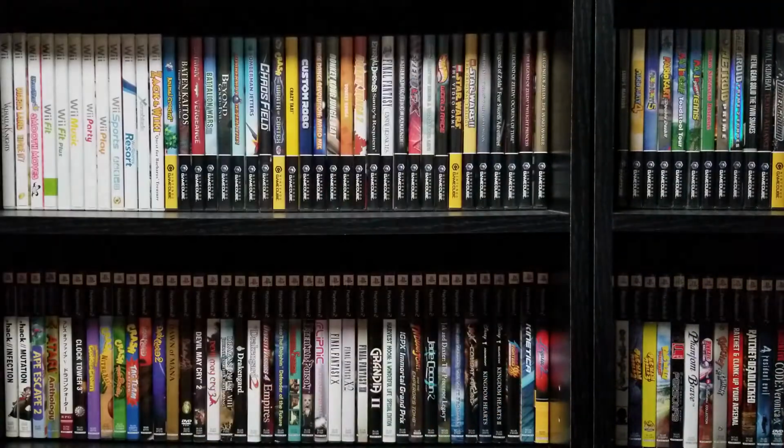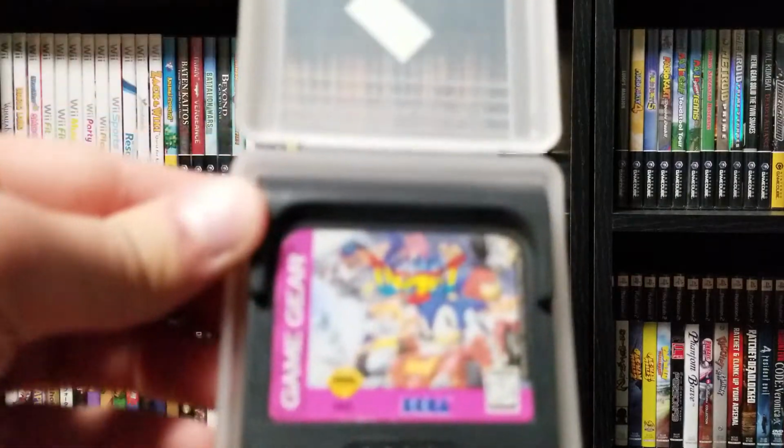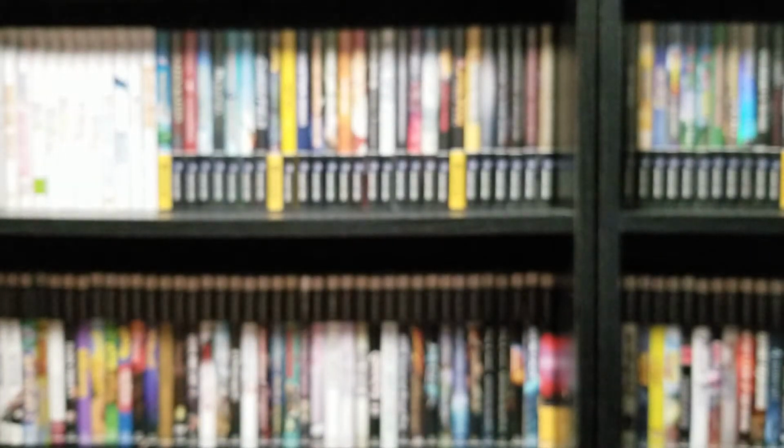Sonic Drift 2, which, interestingly enough, I always thought this game was weird. I'd never played it, but we never got the first Sonic Drift game. It was like Japan only. But we got the sequel, and they called it Sonic Drift 2. How many confused people were out there trying to find Sonic Drift 1? So yeah, those were $2 each.